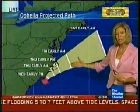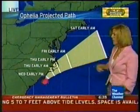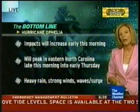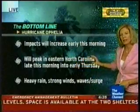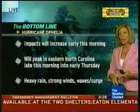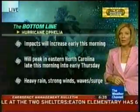We have mandatory evacuation here for Hatteras Island. So please heed those warnings. Now, the impacts, again, increasing this morning, will also be peaking in intensity in North Carolina sometime early Thursday morning. Of course, rain, strong winds, waves, surge, power outages, and possible tornadoes, too, is what we have to watch out for.